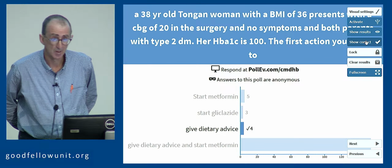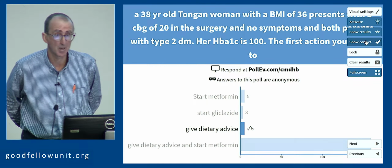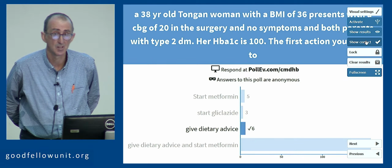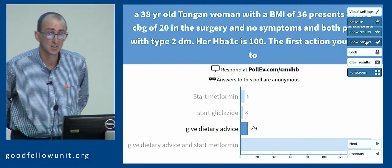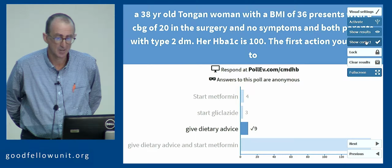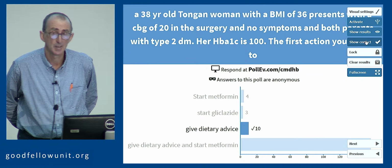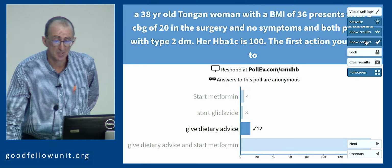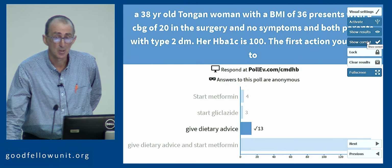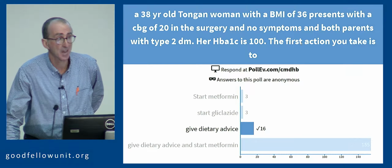Does it surprise you? I suppose it's based on the fact that we're trying to reinforce to our patients very early on that this is a disease of lifestyle, and handing a script across at this stage is probably unfortunate and unnecessary. You'll probably hear about a diet study later on today in which diet alone resulted in remission of diabetes. I just think the point here is it's the first action.